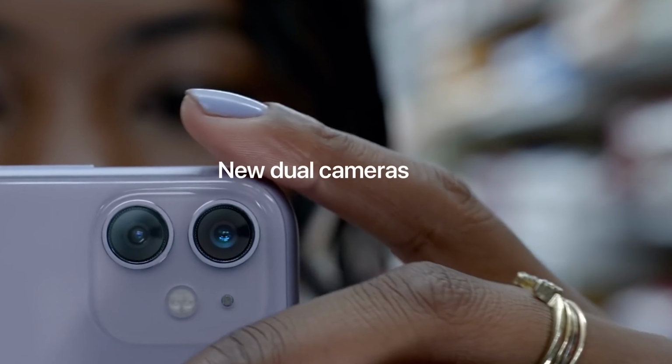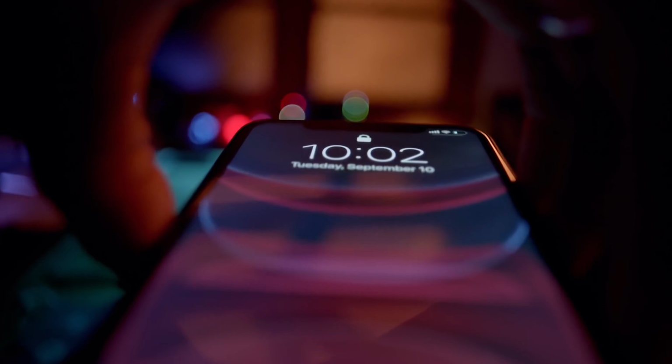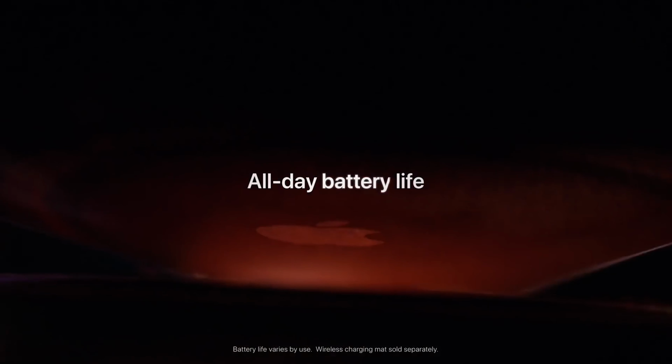The main differences are the iPhone 11 has a dual camera on the back. It has a wide camera and a normal camera, both with 12 megapixel sensors. It has a bit larger battery, not significant enough, but it charges a little bit faster, and yes, the charger doesn't come in the box. You have to buy it yourself from Apple, about $25 or $30.